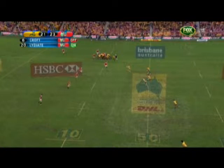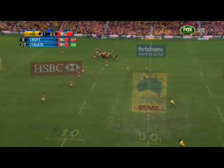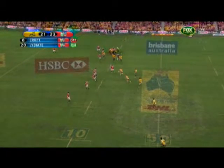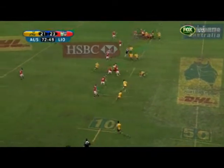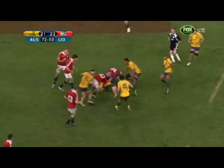Now I know he's in good form and you want the ball in his hands, but you're asking him to take the ball and run it into the teeth of the defence rather than giving it to someone who's in space. Now I guess the only mitigating factor in this one is that you wanted to keep the ball close to try and earn a penalty and a shot at goal.